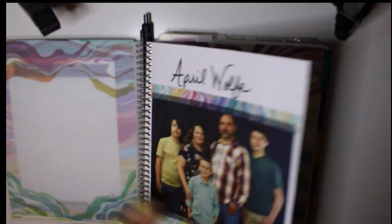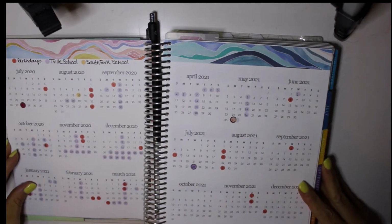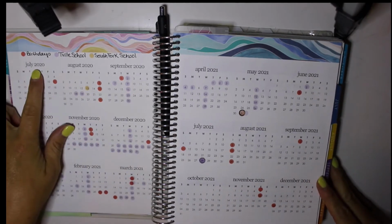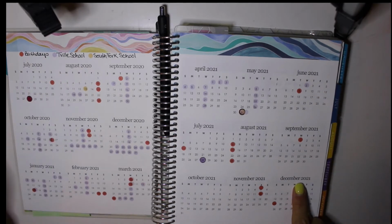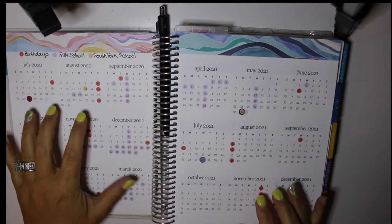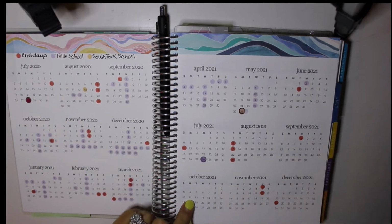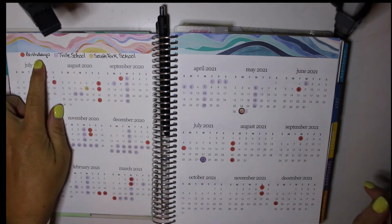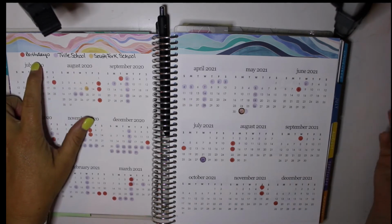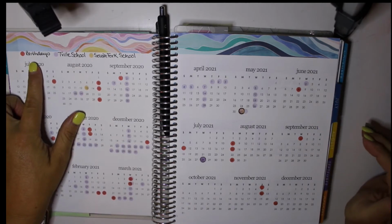So then after the intro page, you have a couple of quote pages, and then you open up to the 2020-2021 calendar, and this runs from July 2020 to December 2021. This is not something that I look at every day, so it's something that I look at when I am trying to plan for the month or do the monthly spread. So I keep birthdays that I need to track, not kids' friends' birthdays, but family birthdays, very close friends, pretty much anybody that I know I'm going to be buying a gift for.